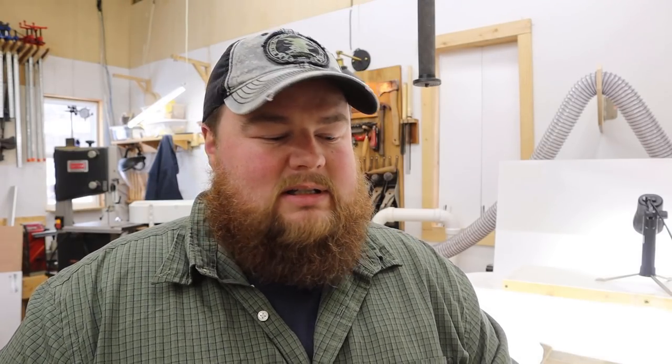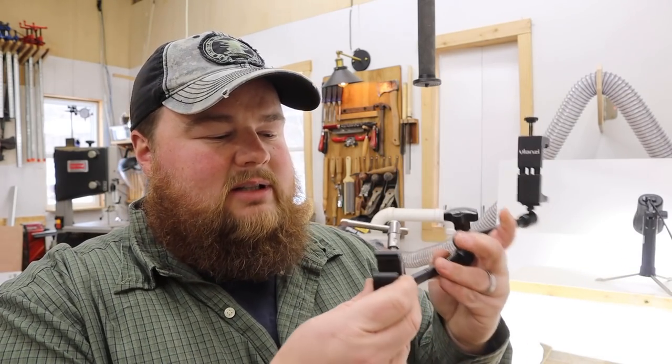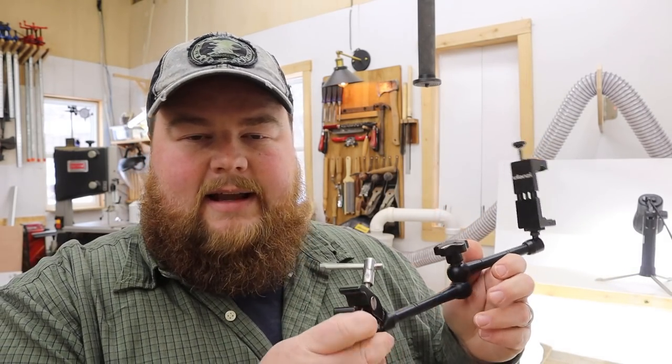Tripods can be expensive. Good quality, stable, sturdy, last more than 2 weeks tripods can be very expensive. If you're using a small camera or a smartphone, which is probably a good portion of people out there, then you can get away with something like this. This is called an articulating camera mount.